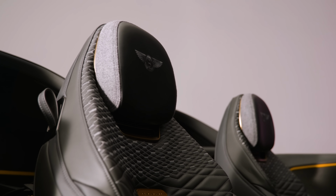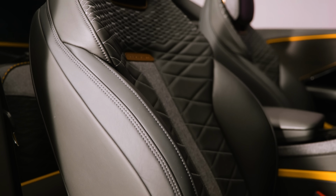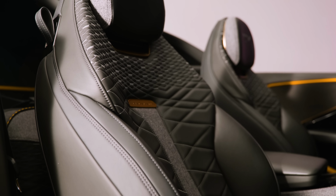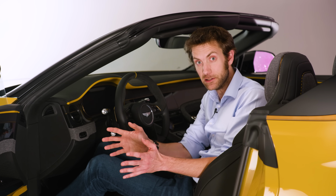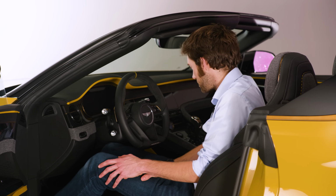The seats themselves, well, you've got some antique leather in here. The stitching on here, yes, 148,199 stitches in each of these seats, and each of the 12 cars that are going to be produced will have a different pattern on them, each with similar numbers. That is mind-boggling levels of detail, and just the sort of thing that you couldn't do on a normal production Bentley. So there we are.